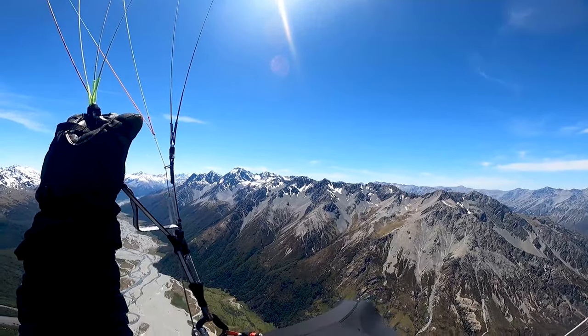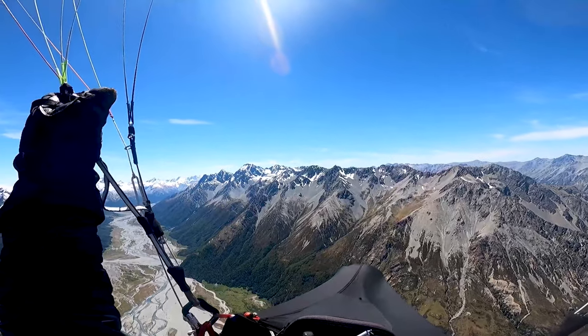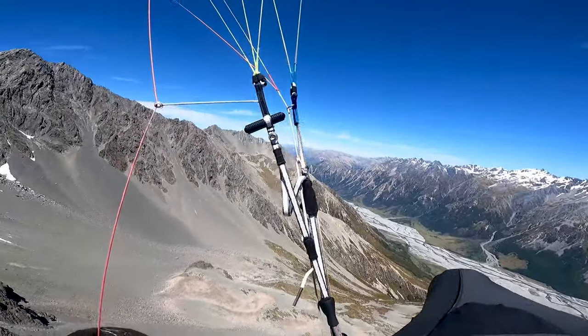I got a climb there the last time I was here. But yeah, it's going good. It's 10 to 1 and I'm already crossing the Hopkins. It's getting up on the Newman.